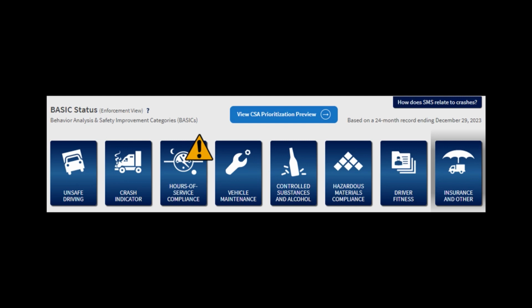So another thing to keep in mind, and really good to know, is that when the SMS updates, all the calculations, all the ratings and everything that is generated, everything is done basically all at one time, at once, for all motor carriers. So it's an automated process that takes care of grabbing everybody's figures and calculations, and everybody gets updated.